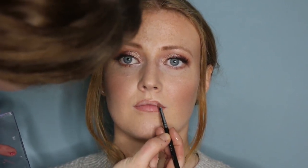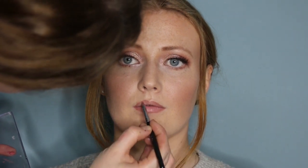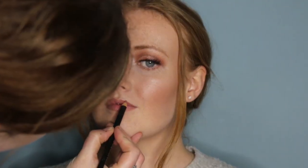And then that is the look complete. So that's the makeup trial done, and this was the exact makeup I did on the day, which, like I said, was such an amazing day and I absolutely loved. I hope you found this enjoyable.